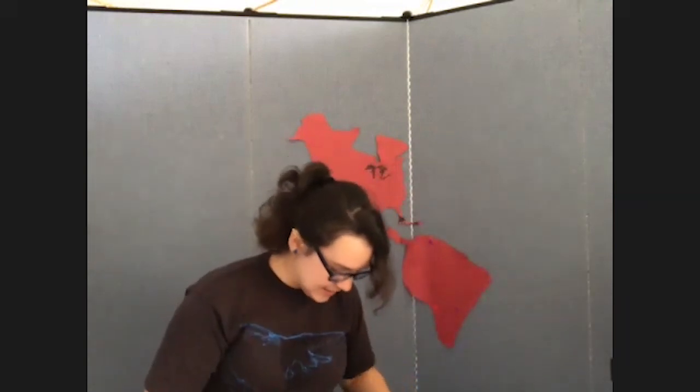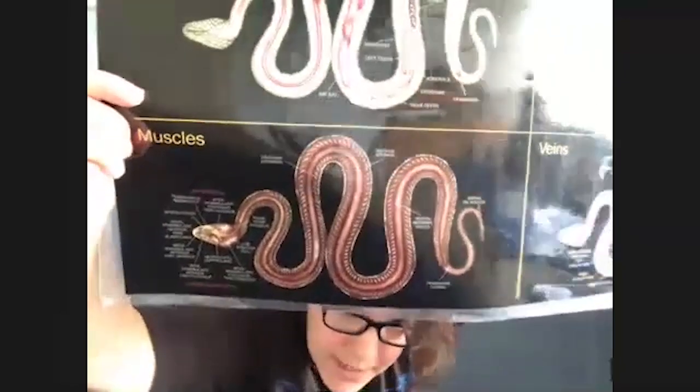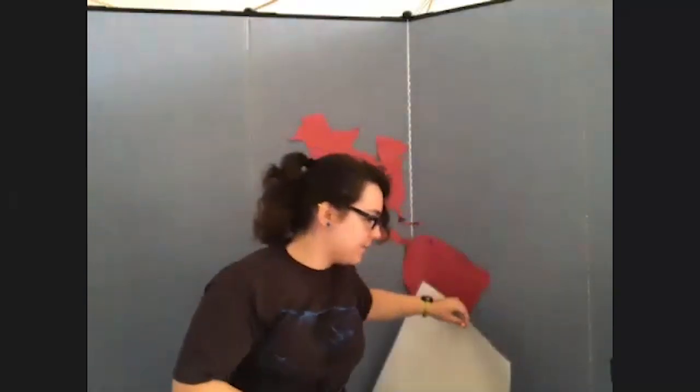And I'm gonna show you, all of these pictures are really glossy, but what I want to show you is his muscles, which helps him move and makes him so strong. These are all the muscles they have in their body. All this red and pink stuff and brown stuff is all muscles. So his whole body is full of way more muscles than we have.